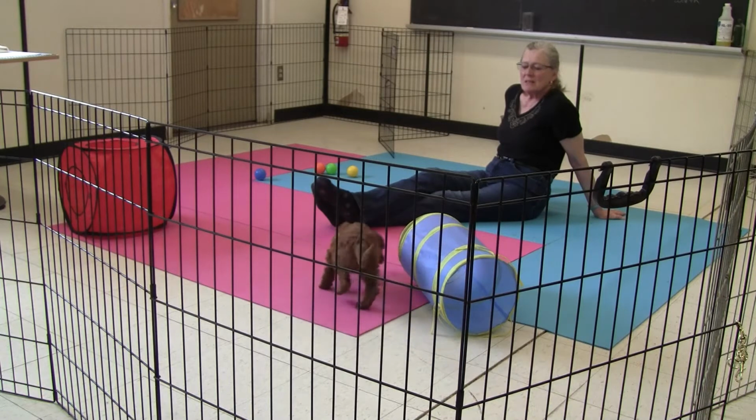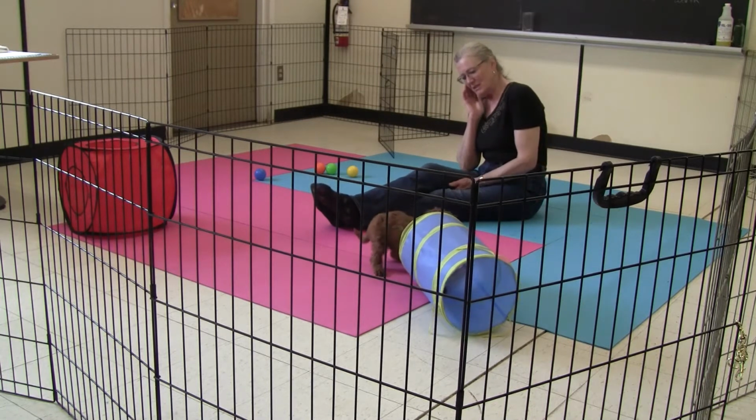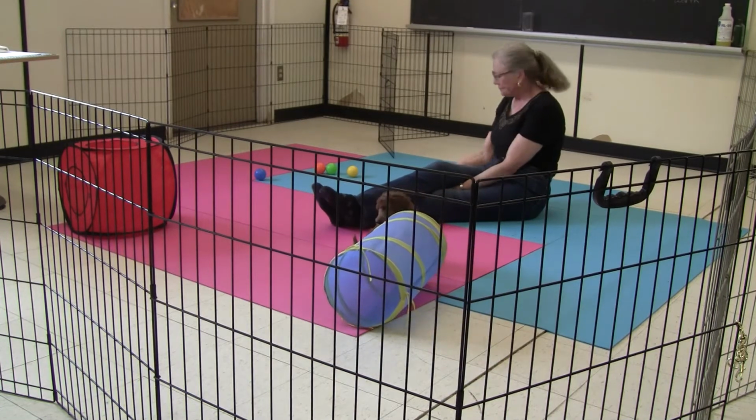Sometimes when we do this assessment, when they leave for a little bit like that, they're looking for a place to go to the bathroom. She's not, I don't think. But you can see she hasn't been back to me for a while.